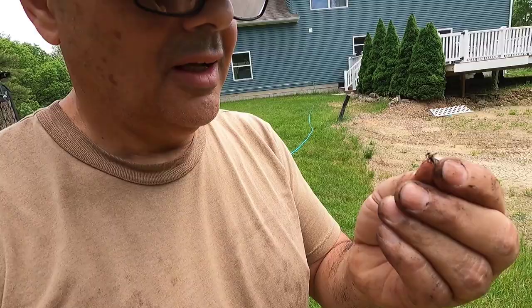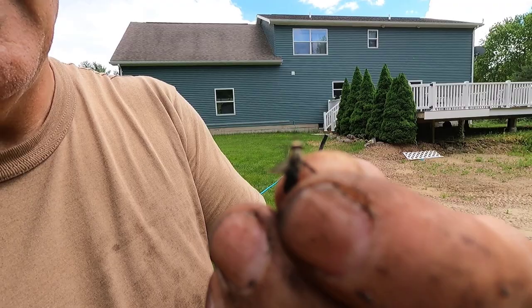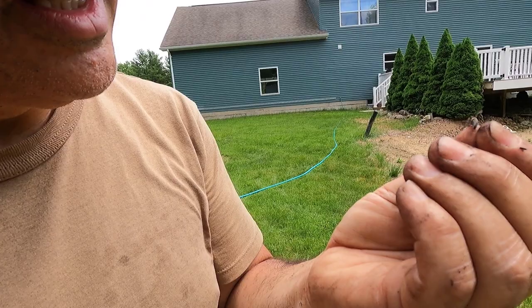Guys, I was just bit by this little thing. Looks like an elongated fly. I don't know if you can see it or tell what it is. I was just bit in the arm by it. Never been bitten by anything like this. If you know what this is, let me know. Let's see if the camera will focus. See that? It's not a fly. It's not a bee. I have no idea what it is, but it can bite.